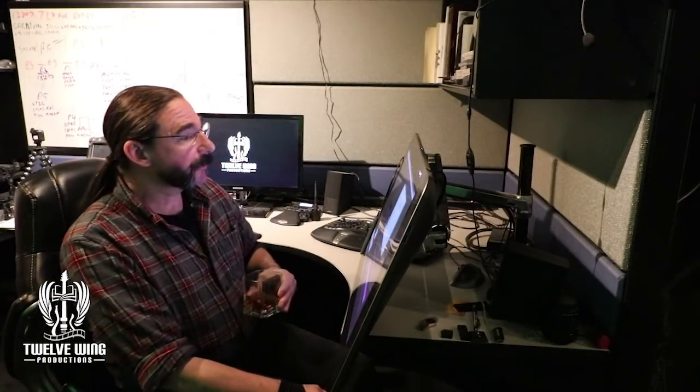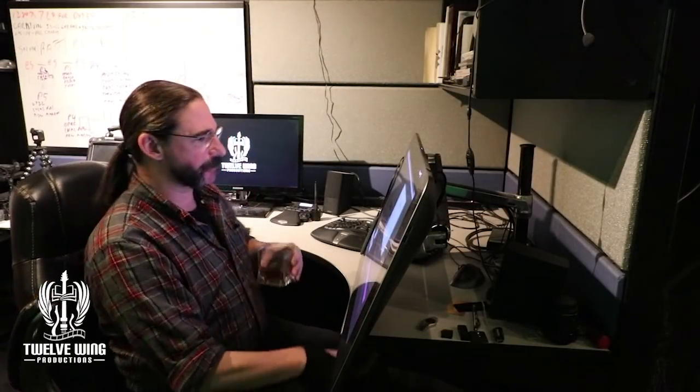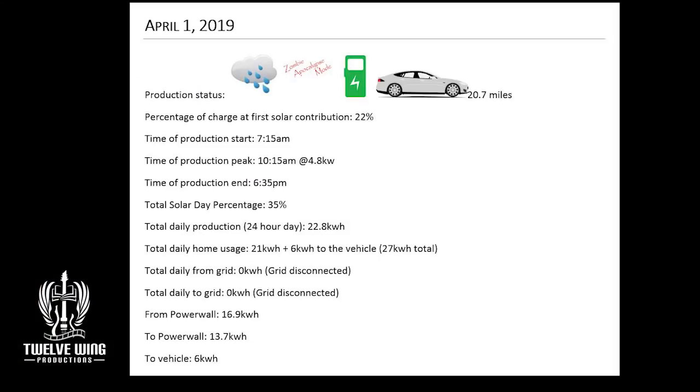All right, well, let's pick this up on April 1st. No joke. So basically starting off in good shape, rainy weather, but we managed to get a decent production for that day, 22.8 kilowatt hours.